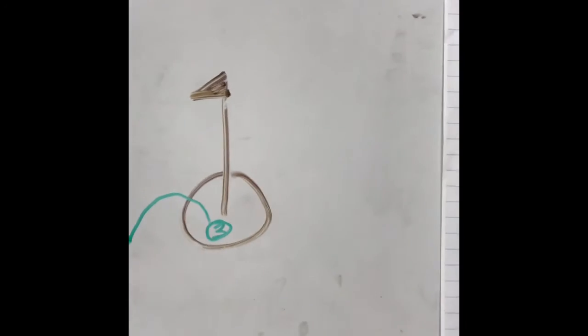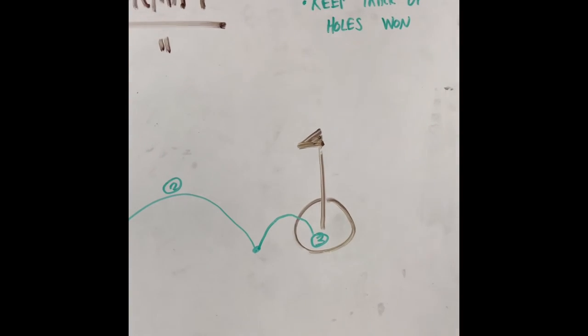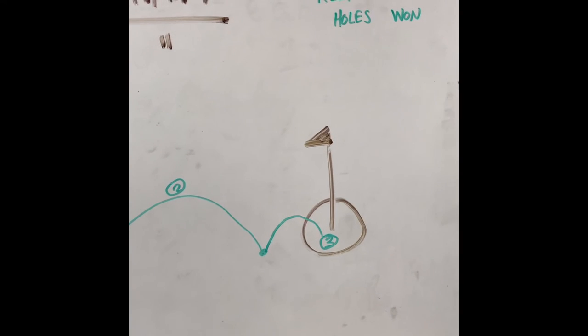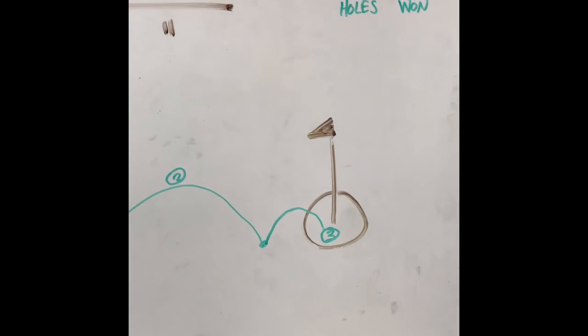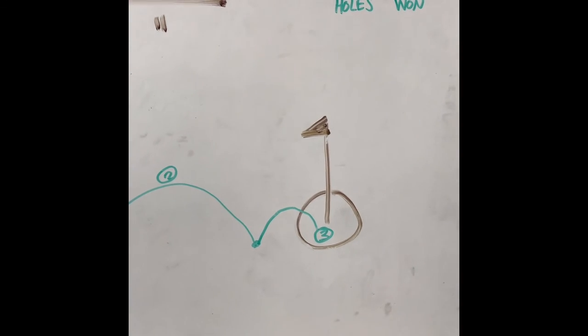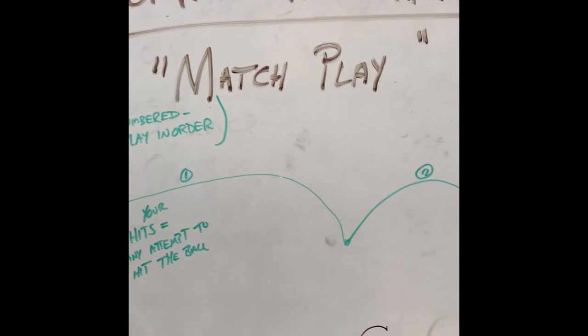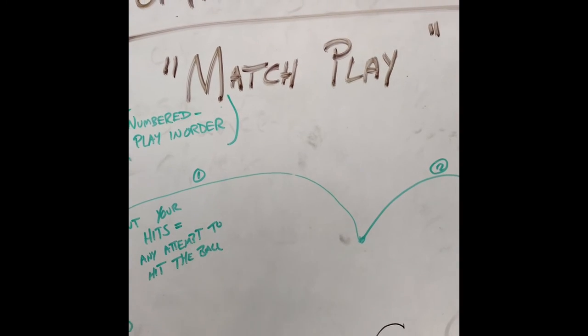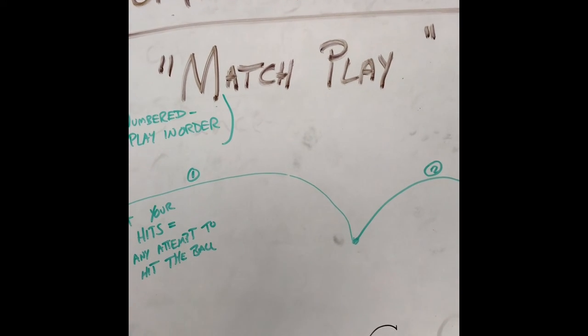Now let's say, for instance, they were competing against someone else, and it took that person 4 chances, 4 strokes to get the ball into the hoop. The person with the fewer amount of strokes would win the hole. All right. At the end of 18 holes in match play, the person with the most holes won is the person that actually wins the match.